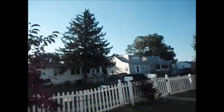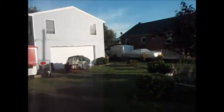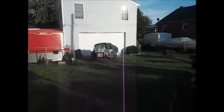Let me get one more thing open here. Like I said, you can see all my neighbors. I don't live in the country, I don't live in the hills, but I'm trying to get there. Hold on a sec and I'll pull the garage door up.